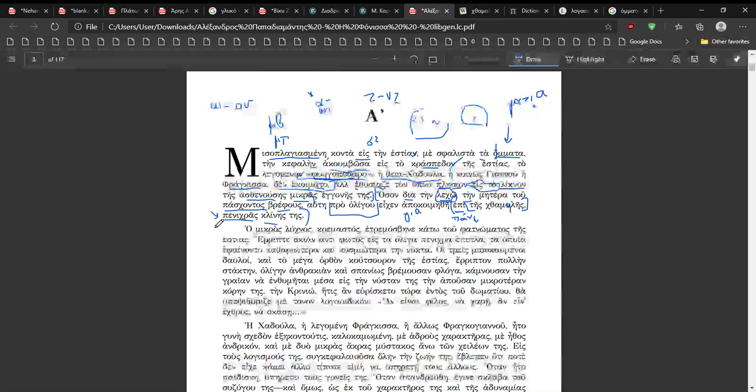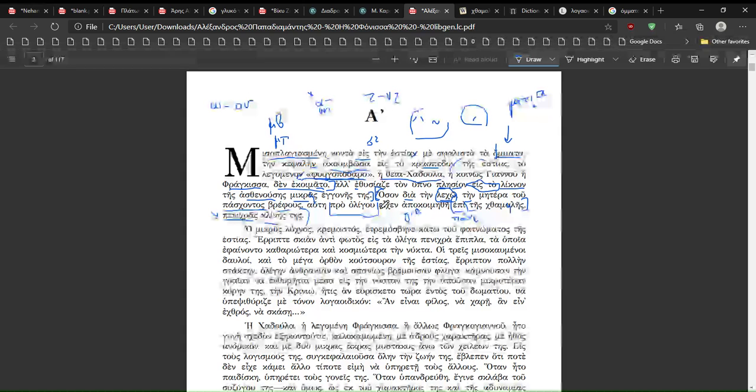Okay, so let's go through it again. I start again from here. Regarding the mother of the ill baby, she had fallen asleep just a while before on her low, poor bed.